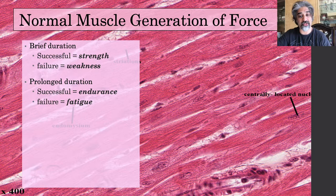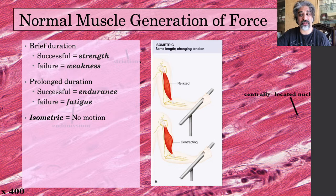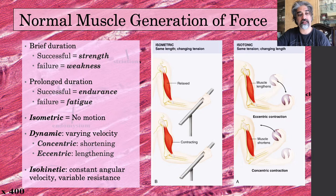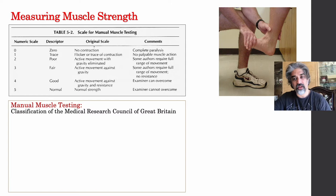When a muscle generates force without changing length, it's called an isometric contraction. When the contraction is accompanied by a change in length, it can be concentric with shortening or eccentric with lengthening. When you use a machine to enforce constant speed of motion, that's called isokinetic contraction, and it's only really used for research. Most of us measure static strength with manual muscle testing, which is technically called the classification of the Medical Research Council of Great Britain.